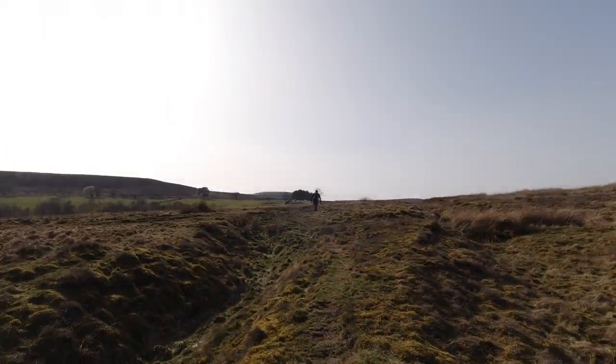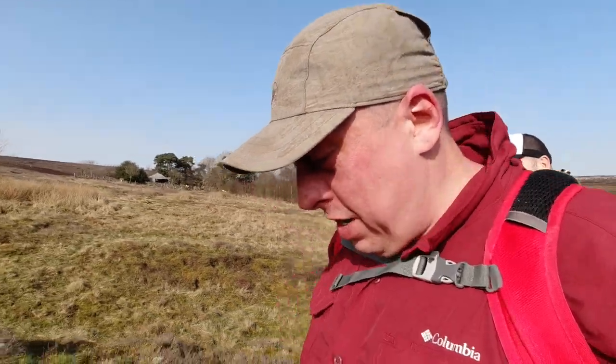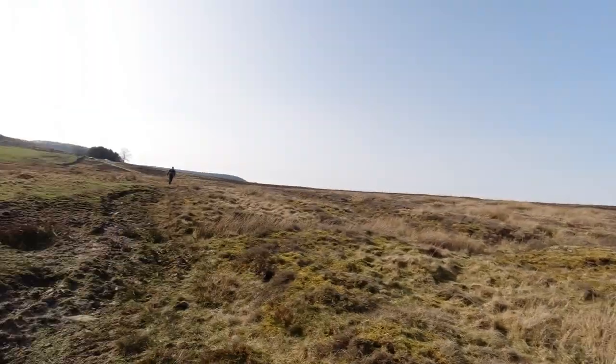So we're nearly back at the car now, and just when you crest the brow of the hill, cars are over there. It's been boiling hot all day, ground's been solid as hell, the only bit of bog, dirty, yeah, so hey ho, I suppose it'll dry. Right, onwards.